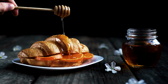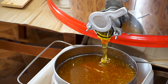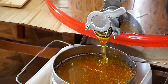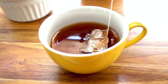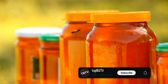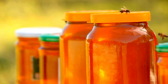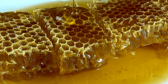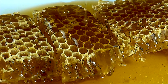But honey offers more than just longevity. It's a powerhouse of energy and health benefits. Besides being a natural sweetener, honey is packed with antioxidants and known for its antibacterial and antifungal properties. Whether you're sweetening your tea or treating a wound, honey has got you covered. Here's a helpful tip. Opt for raw, unprocessed honey. Not only does it retain all its natural goodness like vitamins, minerals, and enzymes, but it also has a richer flavor compared to processed varieties. Additionally, raw honey crystallizes over time, which some people actually prefer for its texture.